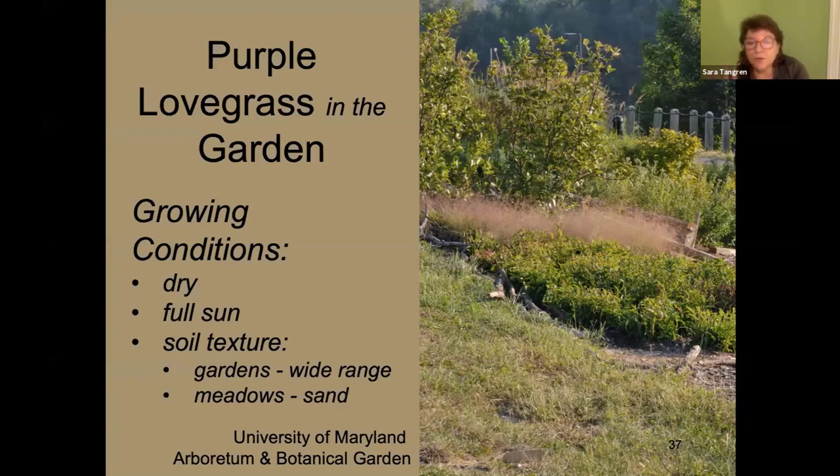Purple lovegrass in the garden, again, you want to have those dry conditions and the full sun. But because you're working in a garden, you can have a really wide range of soil textures. So the soil texture for the garden shown here is horrible. And many of you that have gardens in suburban Maryland somewhere are familiar with this sort of combination of silt and clay and sand that's all been compacted, and it's full of old wires and broken bricks. And that's the soil we have here. So purple top is really tolerant of diverse types of soil in a garden.